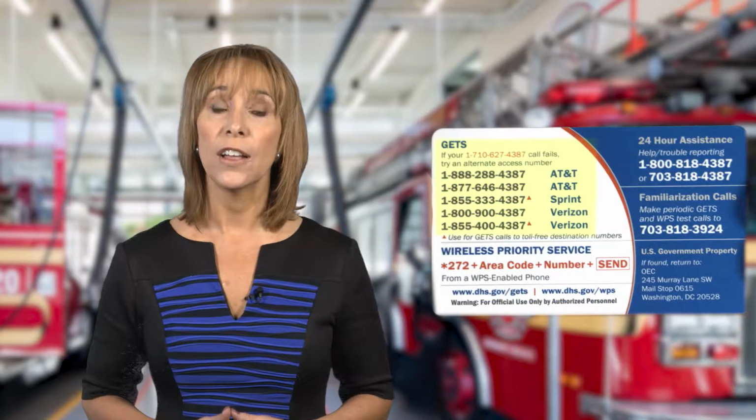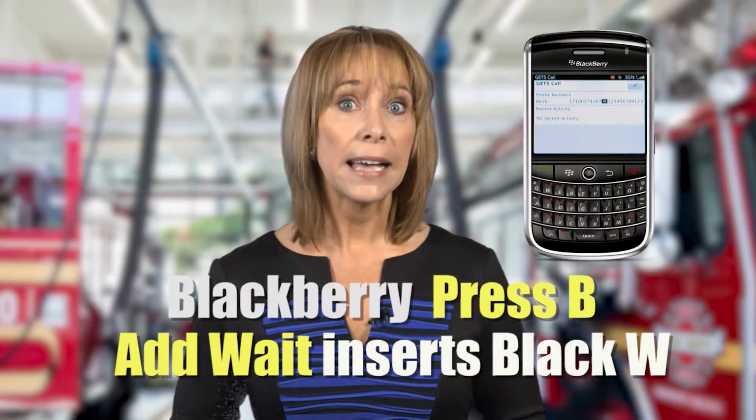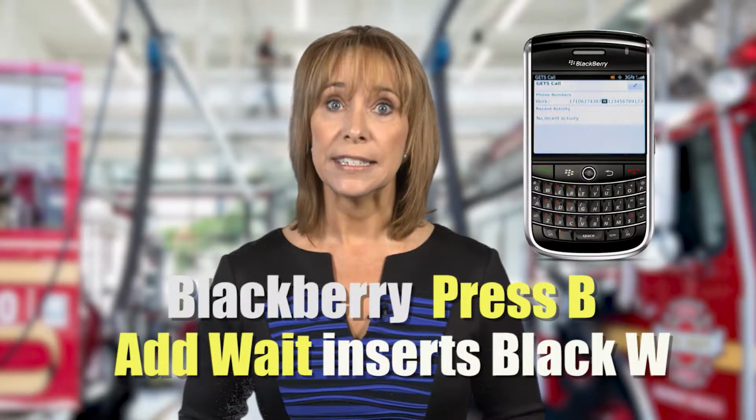To add a standalone GETS entry using the wait feature, first, create a new contact named GETS call for the phone number. Enter any of the GETS access numbers which are located on the GETS card. Next, you'll add a wait to the phone number. To do this on BlackBerry phones, press B on the keyboard or press and select Add Wait. A black W icon will be inserted into the entry.